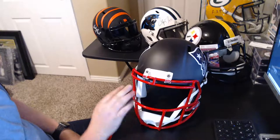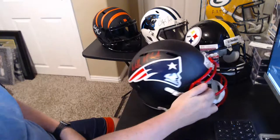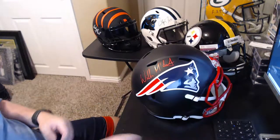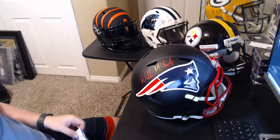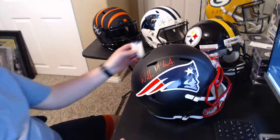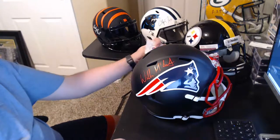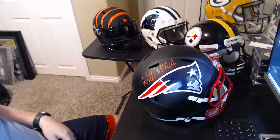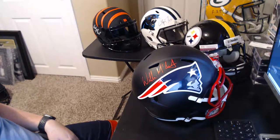Just a $7,000 helmet. Okay, three, two, one. Oh, I love this helmet. Look at that red ink. You guys got to know who that is. If I hear anyone say this is a McMuffin, I'm going to be extremely disappointed. Extremely. Let's see who's going to guess it.